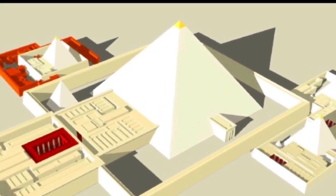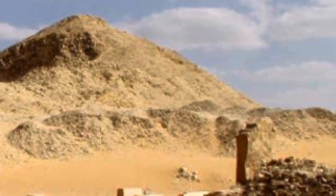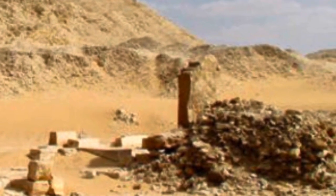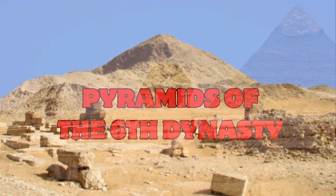The pyramid that he built was made of limestone chunks and clay mortar with a nice casing stone on it. So understandably, it's not in great condition today. So that is the end of the 6th dynasty, and with it also the end of the Old Kingdom.